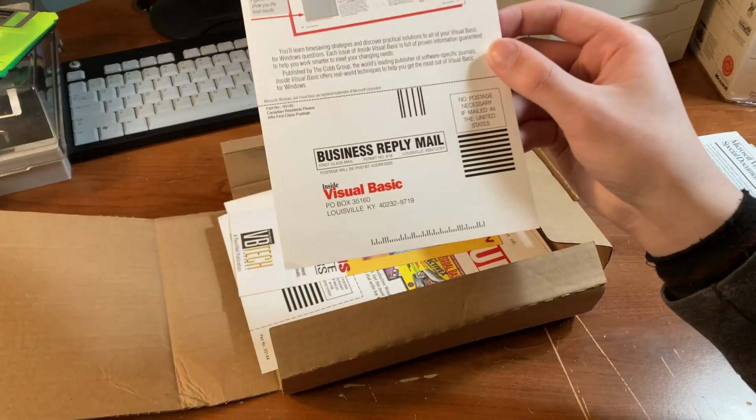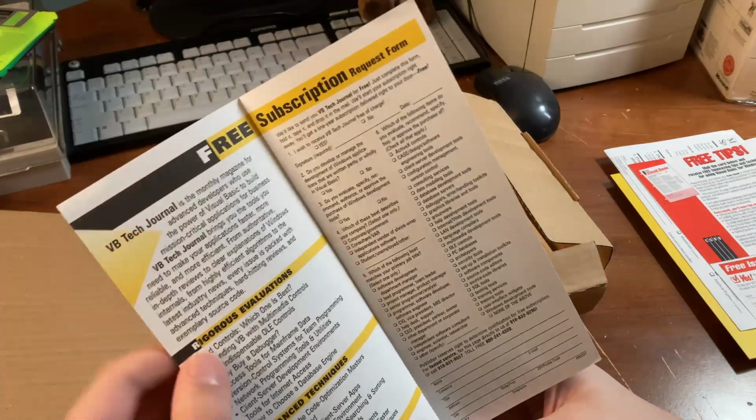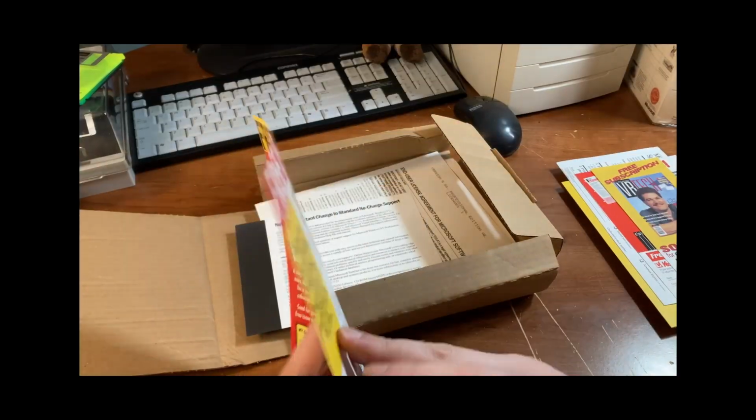I wonder if this will still work. Look at that fucking graphics design. Wow. Look at the inside of it too. It's just 2 colors. Exploit Internet Explorer 3.0. How are you telling me how to do that?